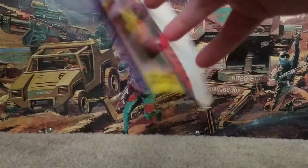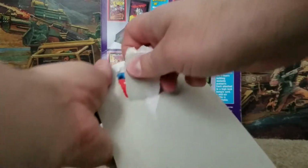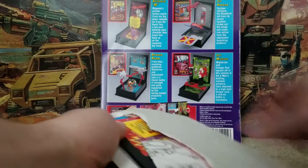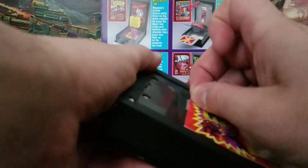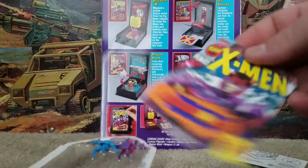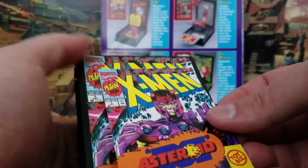Kind of a clean rip right there. So a few things here. There's instructions which we'll set aside. And then there's this, well, let's just take this whole thing out. So there's a card that's taped and kind of stuck in there. Let's get that tape off. There we go. So it's just the front of this. Exactly the front of that. The sticker's starting to peel off.